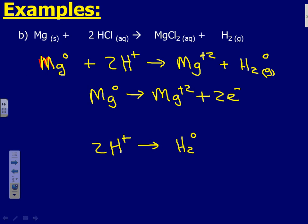Where am I putting the electrons in the bottom one? Yeah, Jess. Nice, good work. And how many? Nice, 2. Good job.